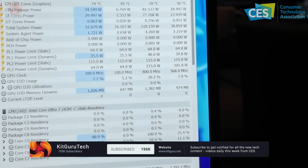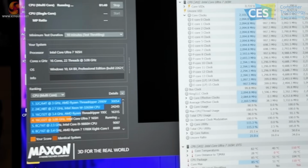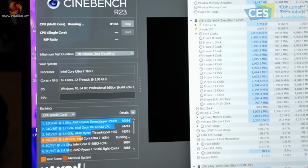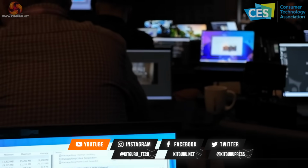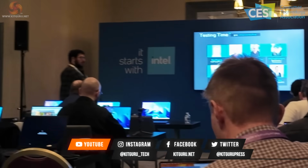So that first boost phase looks absolutely brutal. And this is in a very thin and light laptop, relatively large at 16 inch. I'm going to claim the laptop is quite quiet, however the environment is somewhat noisy.